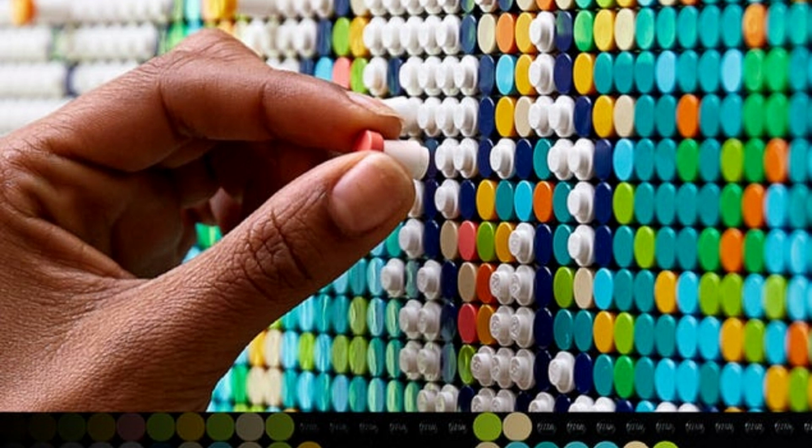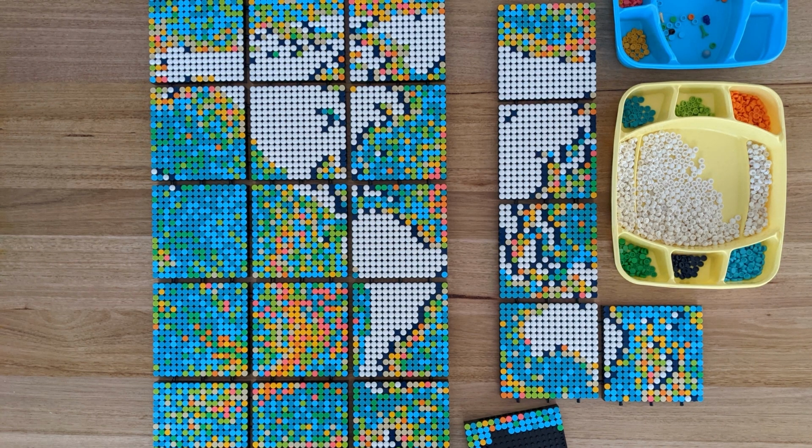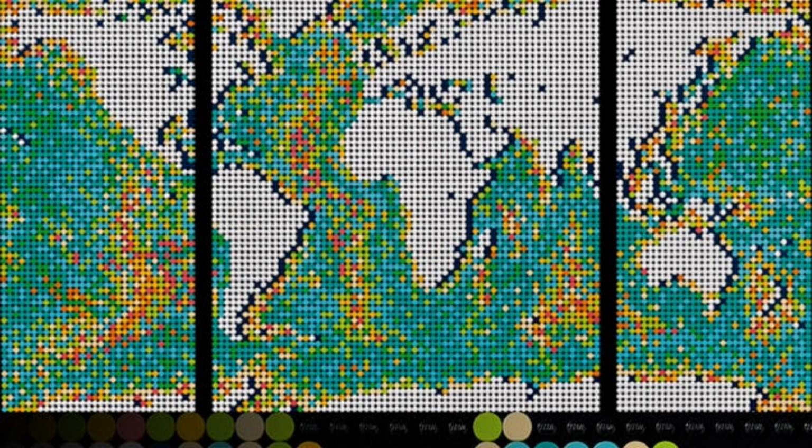So because this set has so many studs, it actually has the largest piece count at 11,695 pieces. Now studs are like the smallest LEGO piece that you could possibly imagine, and they don't really cost all that much to make, so the price of this set is only $250. I mean, that's not cheap, mind you, but it's still a lot cheaper than some of the sets that we've taken a look at today.